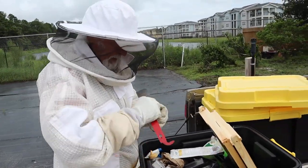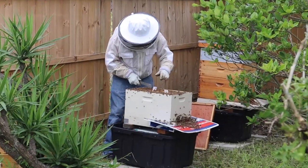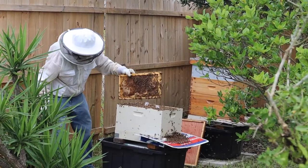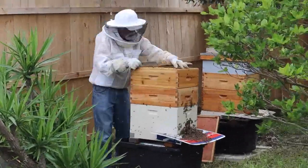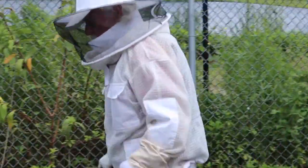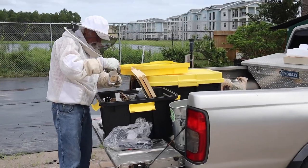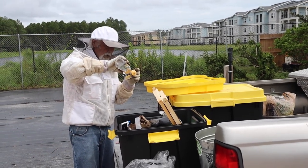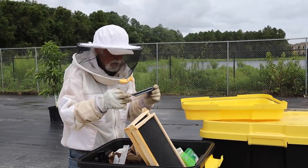It's called Apivar strips. All right. Not quite finished yet. I may be bringing a few bees with me, so I want to put a couple more beetle traps in the top of that. I look like the Peanuts character. I take this. Put some oil in it.